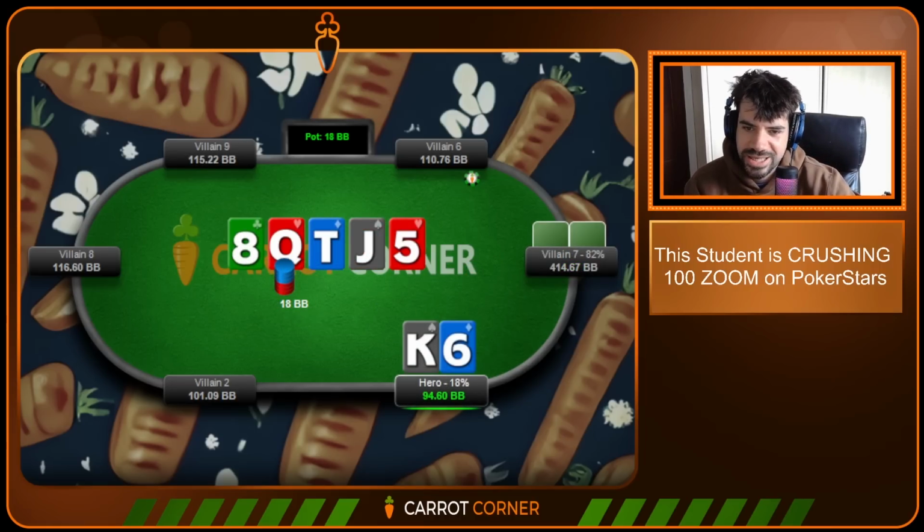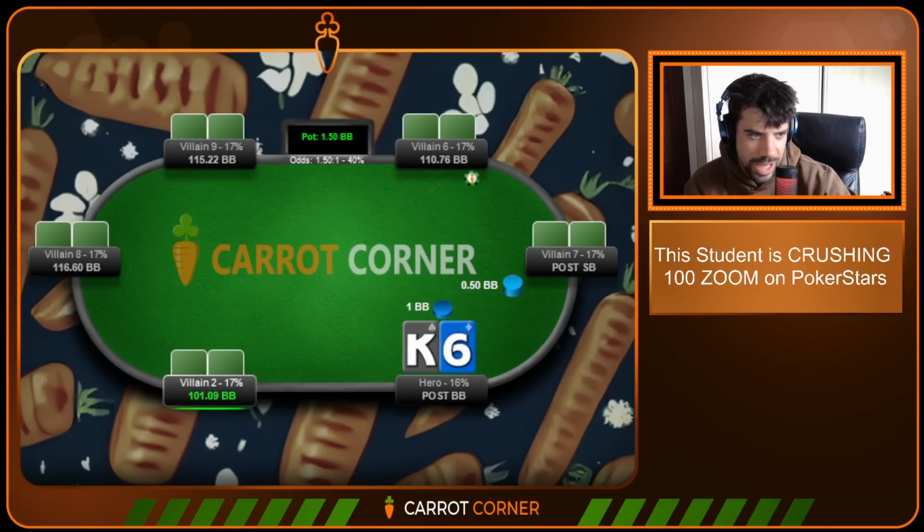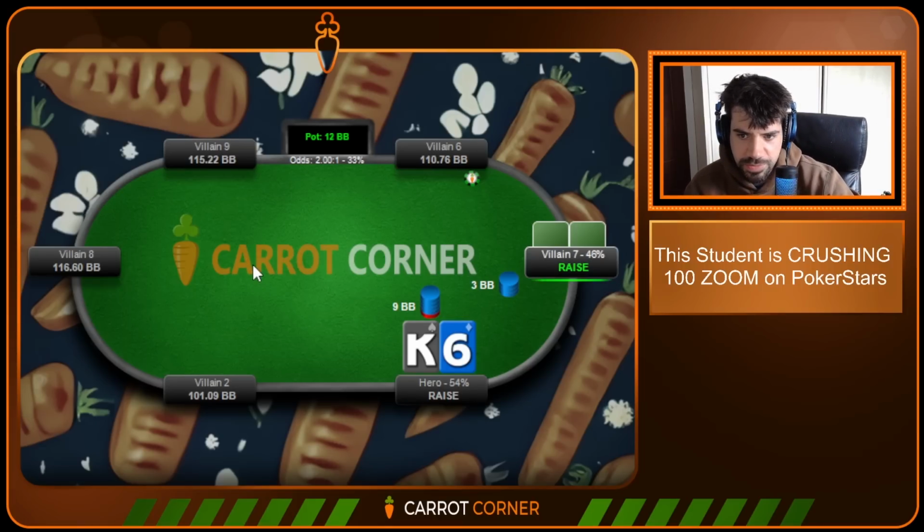How did we get into this spot? In quite a medium-sized pot here with King 6 offsuit. King 6 offsuit on the river. Okay, we go for a little bluff here. How did we get here? Is this hand okay? Let's take a look. In the big blind here with the King 6 off, villain opens the small blind. We 3-bet to 9 big blinds.